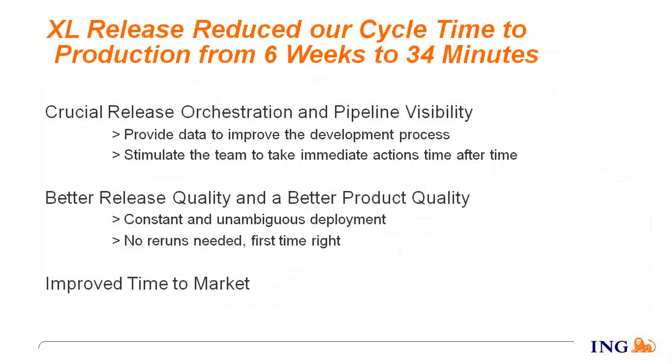And the question is, why is it so important to have insight in your continuous delivery pipeline? Why not simply have the whole continuous delivery pipeline with all the tools, and that's it? The reason why we are using it is to provide data to improve the development process.